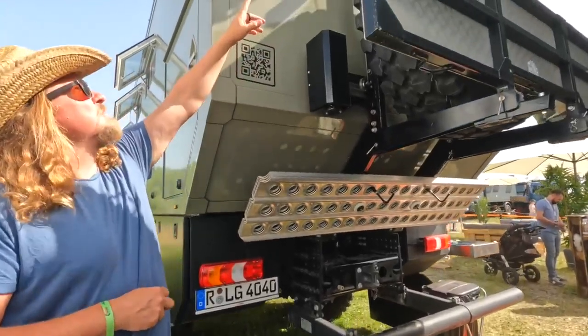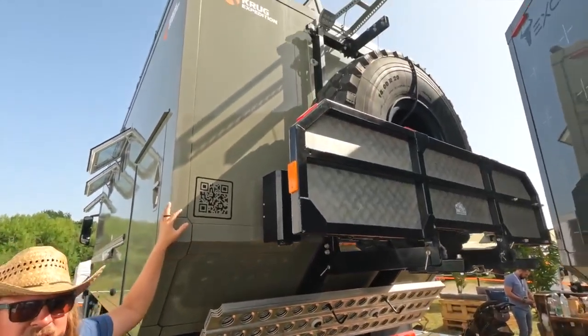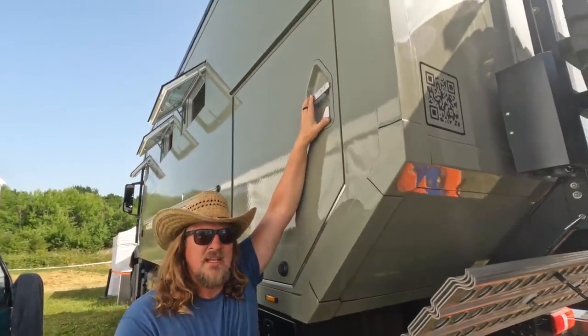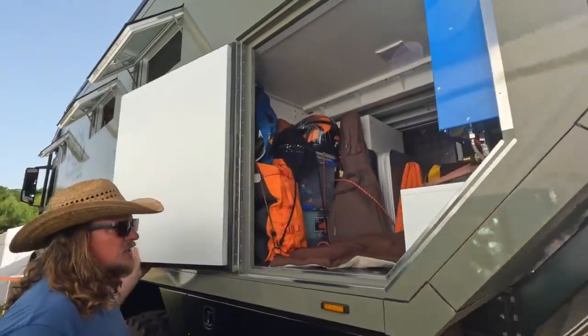And we have, of course, a back camera and some lighting that we can turn off from inside, and we can watch you guys when you come close to our truck. So here we just talked about the back, and I show you the other side of the garage.